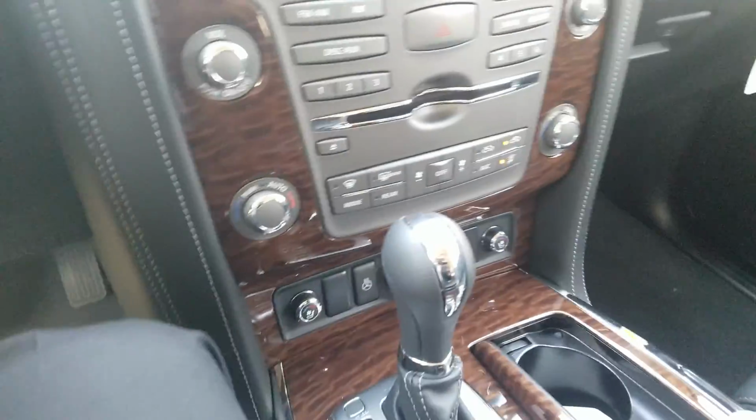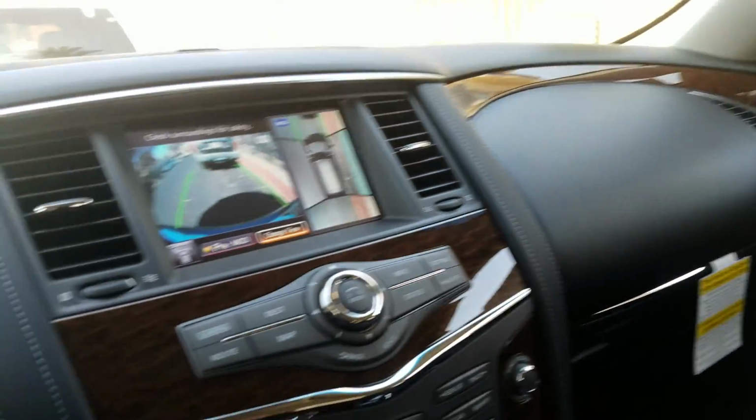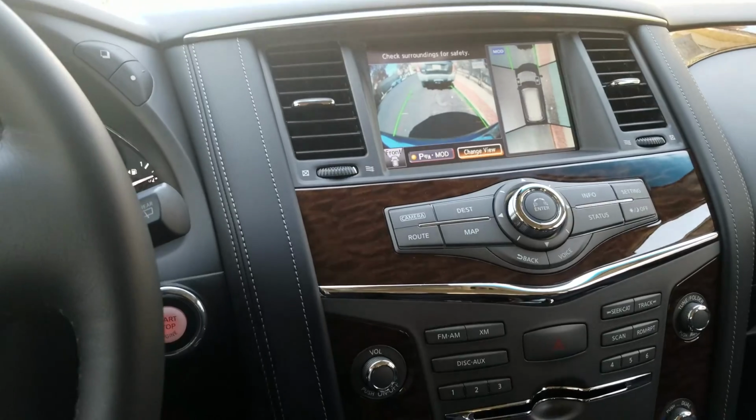And just a quick look and observe the seats, the interior. Keep in mind, all this stuff that you're seeing here is standard on the SL trim level. Now we're going to move on to the back and really see the changes that come on the Platinum trim level.